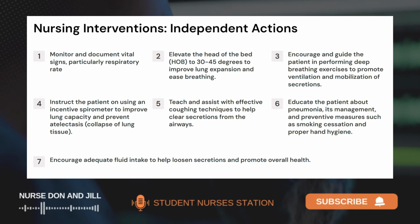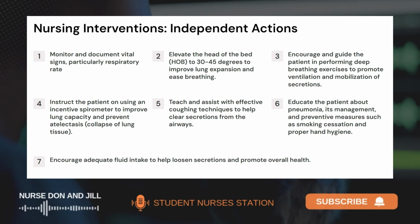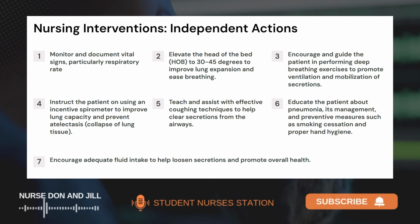It really is. But sometimes we need to collaborate with other members of the healthcare team or rely on a physician's order for certain actions. That's where dependent and collaborative interventions come in. Let's talk about dependent interventions next.